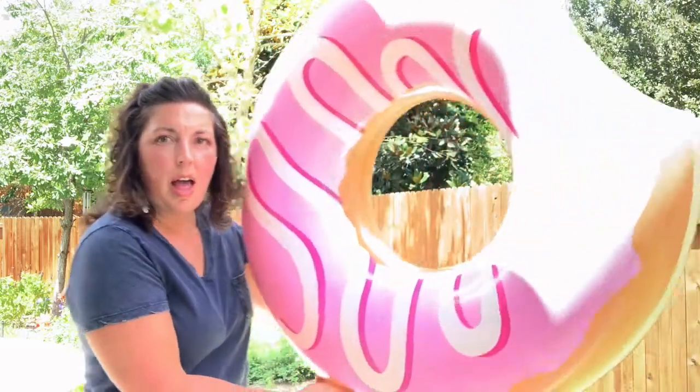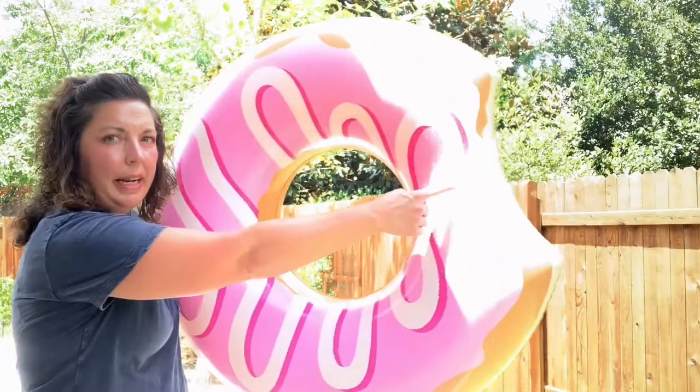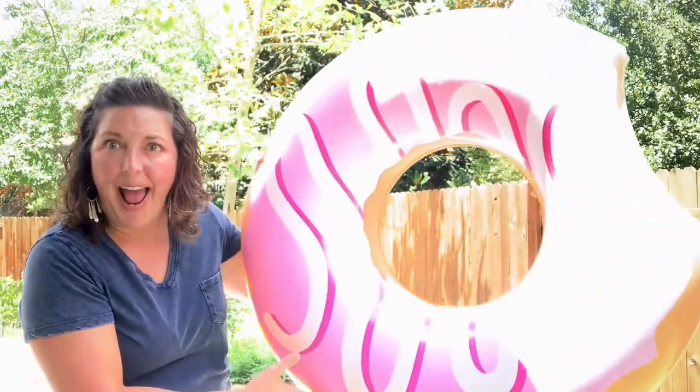Great job, you guys. You found some circles. Let me see. Those are awesome. Look what I found, that circle. It's my donut float. It has a bite out of it, so it's not a perfect circle, but my donut float. Okay, that was my circle.